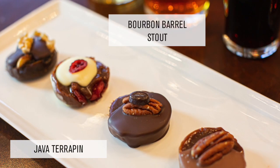All right, so next our beer is a bourbon barrel stout. You could also do a coffee stout, any sort of dark stout. What are we pairing it with? So we chose our Java Terrapin for this. Again, this is one where it's a very rich, very flavor-forward terrapin. We use freshly brewed coffee in the caramel, and we're actually using Colectivo coffee, so it's a local coffee.